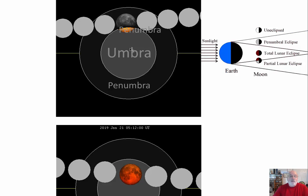And then we have the umbra, which is the inside, and this is the section that gets no sunlight whatsoever because the light can't bend into that section. So we have what's called the partial eclipse when they touch this, the penumbral eclipse if it only touches the penumbra, and then we have the total eclipse if it actually gets in totality into the umbra.